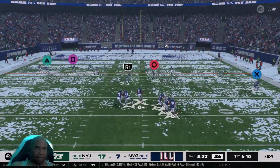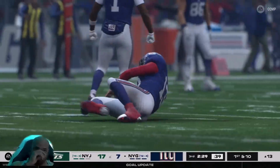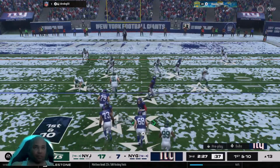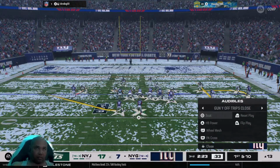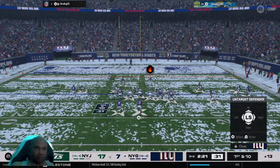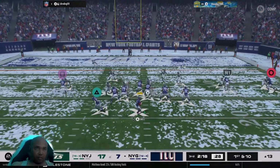Working now from the gun. Escapes the pocket. That's an 11-yard pickup, and it gives them the first down. Offense in a hurry up here. First and 10 at the 13-yard line. From the red zone now.